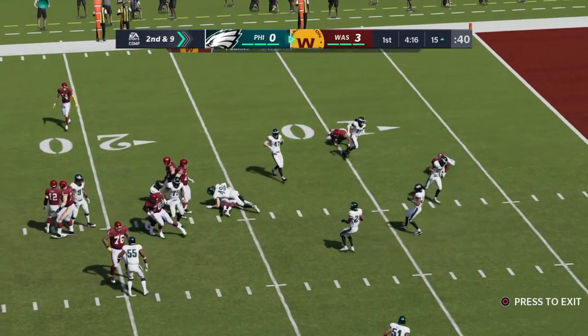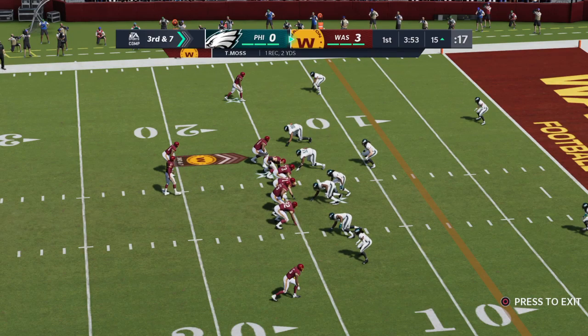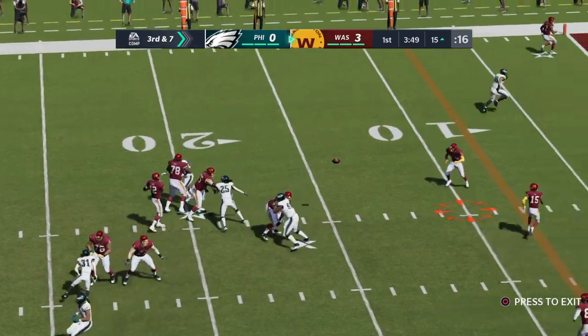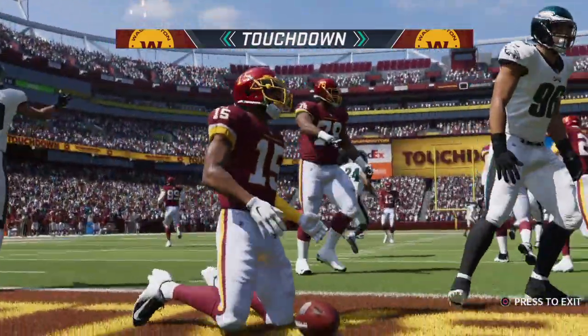That's complete to Moss out of the backfield. On this one, he'll get to the 15, right at the 15-yard line. A gain of 2, a minimal gain there on the 8th play of the drive. This will be caught at about the 5. And he takes it in.